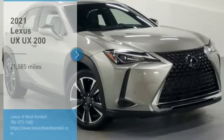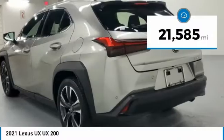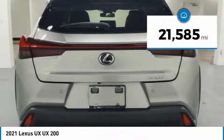We are pleased to show you the 2021 UX. The Lexus UX compact SUV is large enough to provide you functionality, but small enough to allow you to zip around town. An upscale interior reminds you that you're in a Lexus and will be sure to make you smile to know you're behind the wheel.